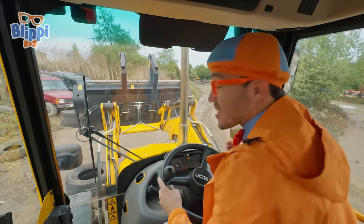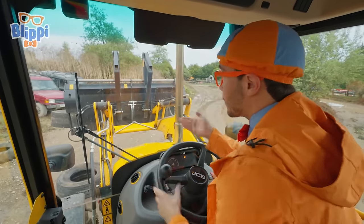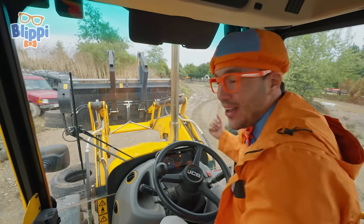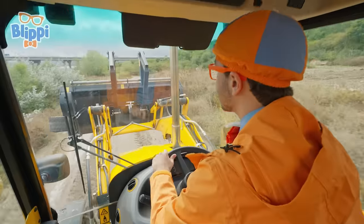Whoa, do you see it? Look, we grabbed a tire with the front bucket. And I have an idea. Let's take it with us on our journey. Woo, here we go.